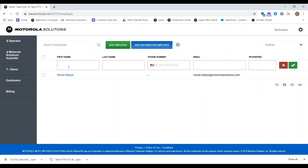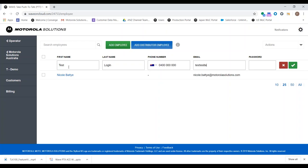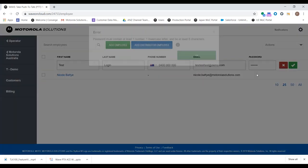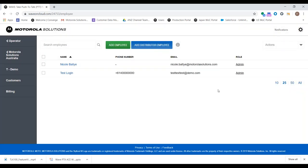So this creates a login for a user at what we call a partner level. So this is your level. And these partners have an overview of all of the customers under this account. So when this person logs in, they can see all of those customers, depending on how you want this set up. So if we create a test login and then create a dummy phone number, and we'll just create a dummy email address. We've created a login for a new user.